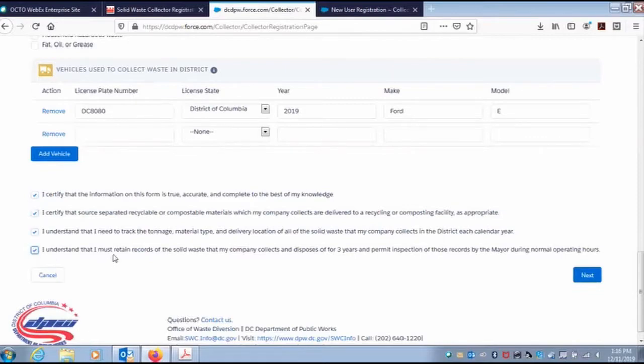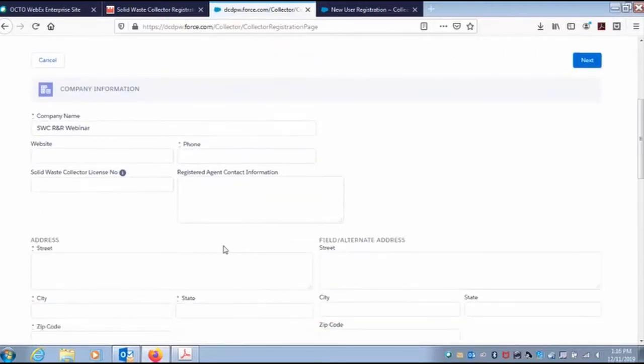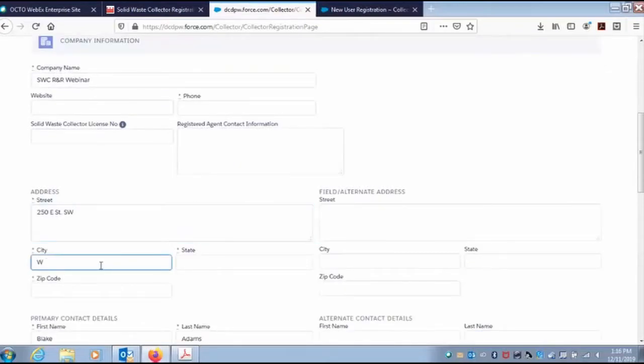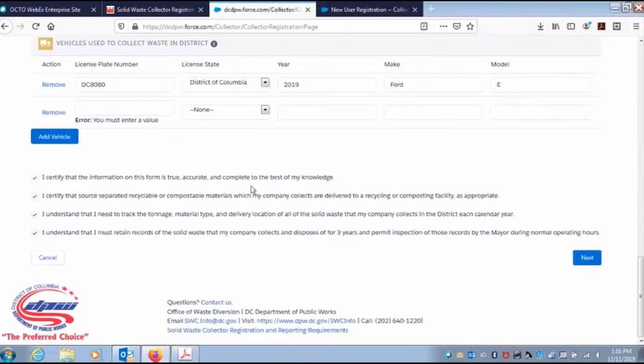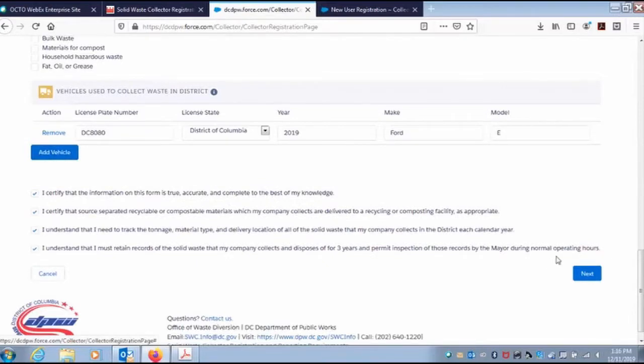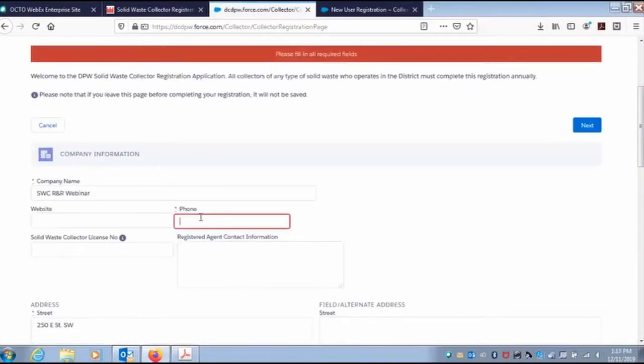Just a few disclaimers here. Make sure that what you're submitting is accurate, and then you can move on to the next step. Some of these fields are required and they won't let you proceed until you submit everything. Okay. Oh, there we go. Last one.